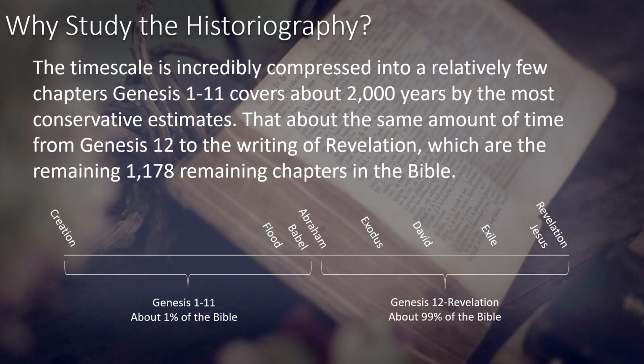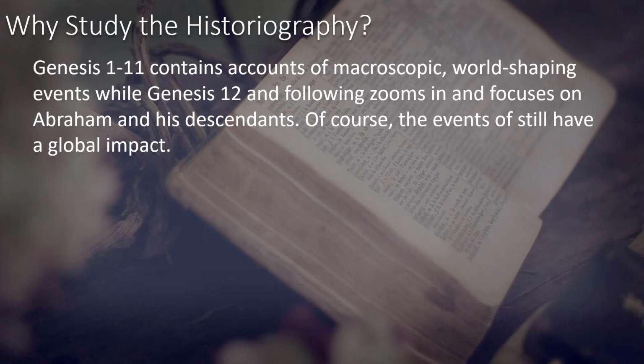So you can see how Genesis 1 through 11 already stands out in terms of history and how much history is covered in such a compressed time frame in the early chapters of Genesis. The other difference that Genesis 1 through 11 has is that it contains macroscopic world-shaping events, while Genesis 12 really zooms in on Abraham and his descendants. So these world-shaping events give it the scope that it is talking about things that are global or universal in their scope, while Genesis 12 is really zooming in on a particular man and his descendants.